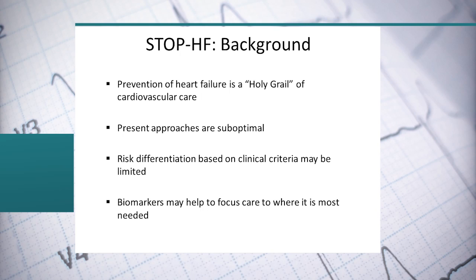Certainly, prevention of heart failure in many ways is a holy grail of cardiovascular care, and present approaches are probably suboptimal. Biomarker-based risk stratification could help improve care and prevention of heart failure. And so we designed the St. Vincent Screening to Prevent Heart Failure study, the STOP-HF study, to see if natriuretic peptide-based screening and collaborative care could reduce the prevalence of heart failure and left ventricular dysfunction.